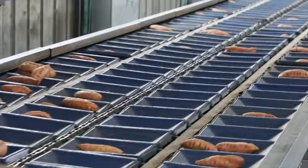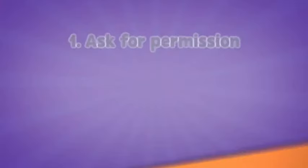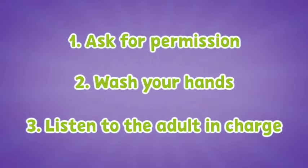Let's head to the kitchen now to talk about some great ways to enjoy Georgia sweet potatoes at home. They are inspired by school nutrition programs. Now, as we get started, remember we just have three key safety rules. Ask for permission, always wash your hands, and listen to the adult in charge.